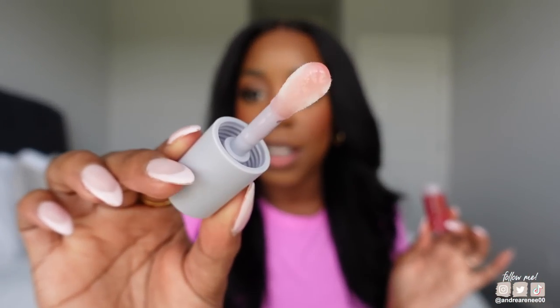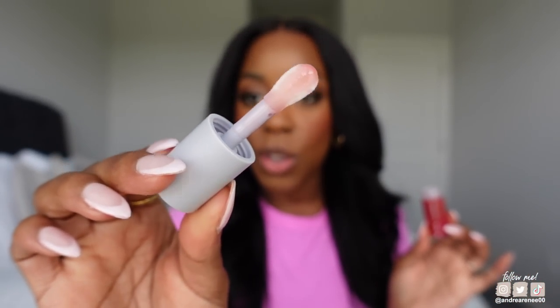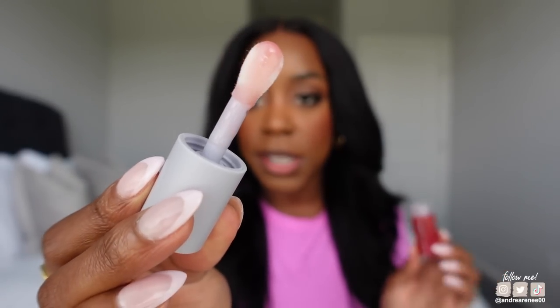Oh, the applicator is huge. Huge doe foot applicator, very similar to the Dior and the Clarins and the Haus Labs, but the Haus Labs applicator is a little bit smaller than this one and also the one from Clarins. But let's go ahead and put it on. So I just have this much on it and we are about to test it out. Oh, this is glossy. Did y'all see? Do you see? That is some glossy stuff, girl.